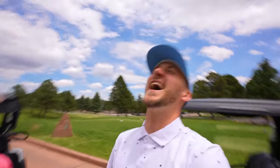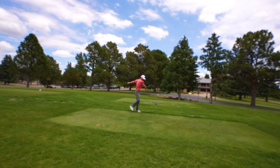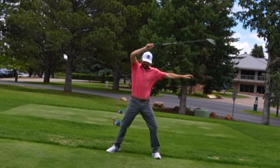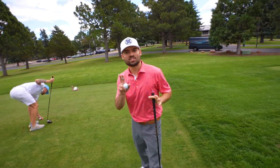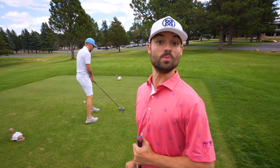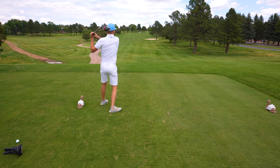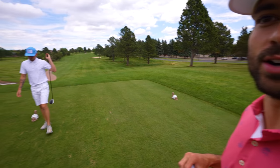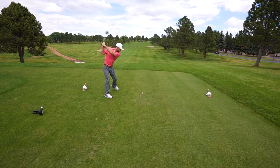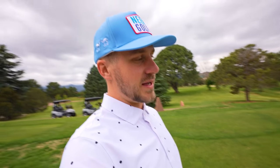Every good golfer knows before sending it, gotta pop open a beverage. Good night, Jared. This is Justin's, I think, first time ever sending it on a golf course. Ever. He said he was pretty noobish. So, looking for big results. Man, he shanked it into the tall grass. Beat that, ladies. Yes! A beautiful shot into the rough. Andrew has golfed quite a bit, so this should be pretty impressive.